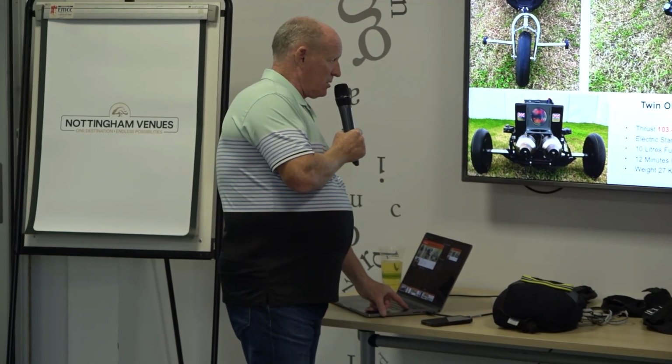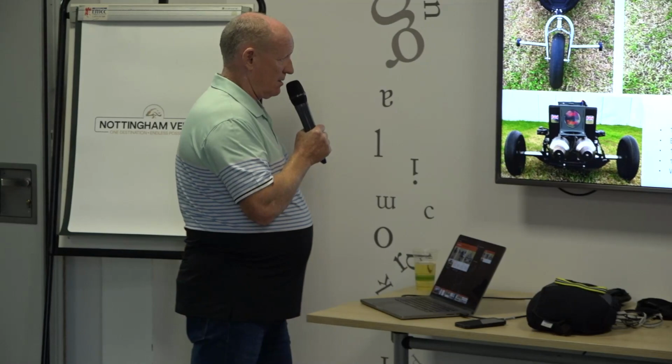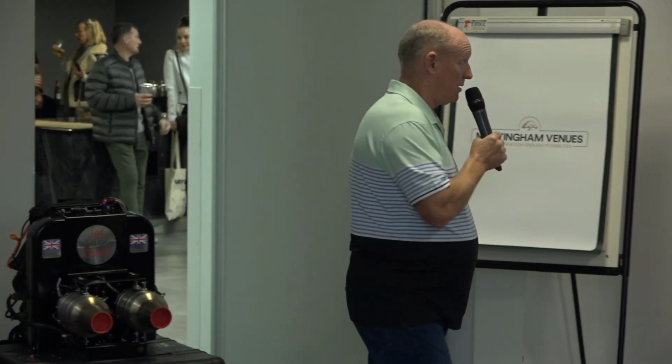So we've got two of these models. You've got the Twin Olympus, and then you've got the Twin Titan. So 103 pounds, 176 pounds of thrust. Both of those twin models will be ideal for the trike and different canopies as well, and go from there.